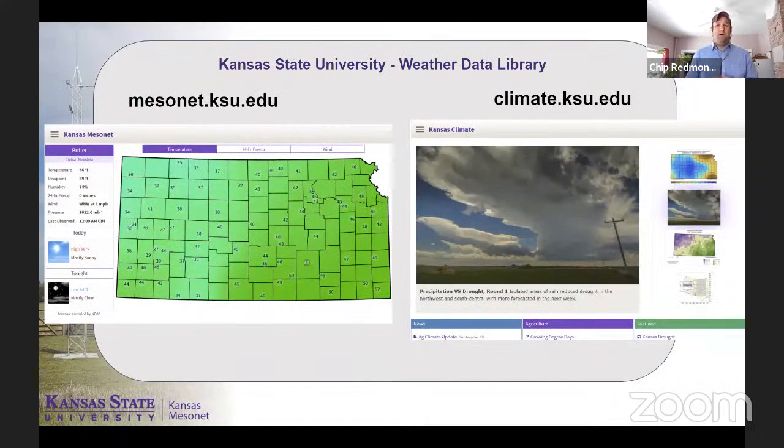The Kansas Mesonet is part of what we call the Weather Data Library. That's in the Department of Agronomy, and it's just one aspect of what we do. We also have the state climate office at climate.ksu.edu. But you can access all the Mesonet data at mesonet.ksu.edu. That's real time. That is the most recent 5-minute data we have available. It takes usually about a 10-minute delay just because it's got to go into the cloud and get quality controlled and various things. So there is a little bit of a delay there, but it's as up to date as you can get on any network in the state.